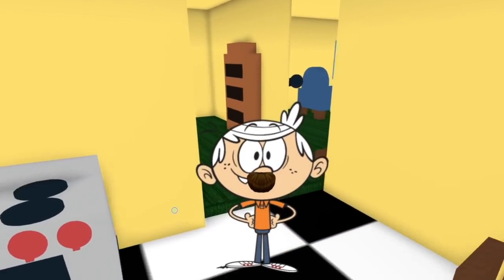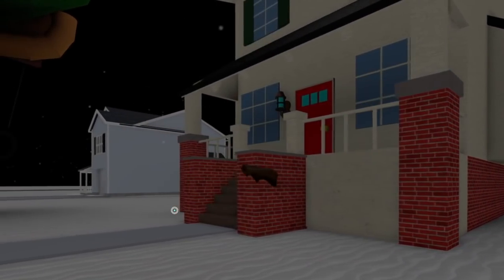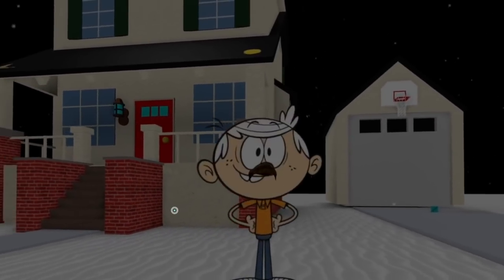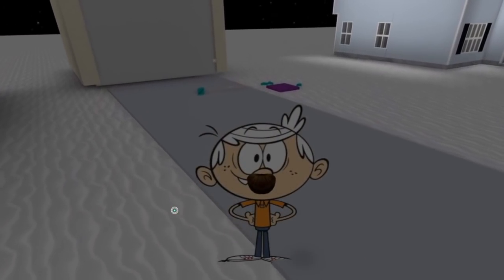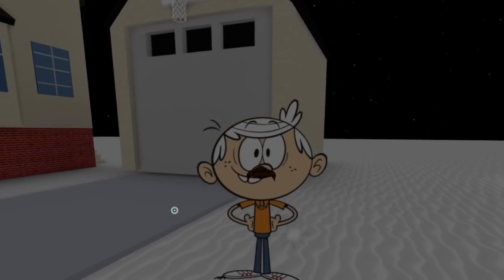Wait, let's go outside in the front yard. Let's see if we can get in the front yard. Oh, wait, guys, we're outside. We're outside the Loud House now. Oh, it's snowing. It's cold, man. It's super cold. Wait, look at the basketball hoop over here. What is this? I don't even know. What did I just stand on?